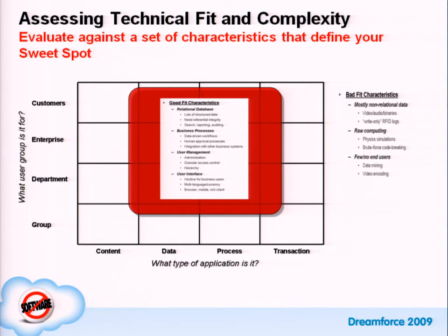Who's this for? Who's going to be using this? Customers, enterprise, departments, or groups. And then what type of app is it? Is it an app that's primarily content focused, meaning unstructured data, data process, or transaction level, really heavy transaction type solutions? And as you can see, we really fit within that whole data process space very well.